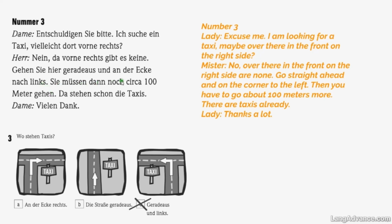Sie müssen dann noch circa 100 Meter gehen. Then you have to go about 100 meters more. Okay. Noch means like still or yet you will have to walk. Da stehen schon die Taxis. There are taxis already, or the taxis already. Schon is already. Stehen means to stand. Okay, so they are standing, we say in German. Okay, da stehen schon die Taxis. Vielen Dank, thanks a lot. So the right answer is C, geradeaus und links. So straight ahead and then to the left.